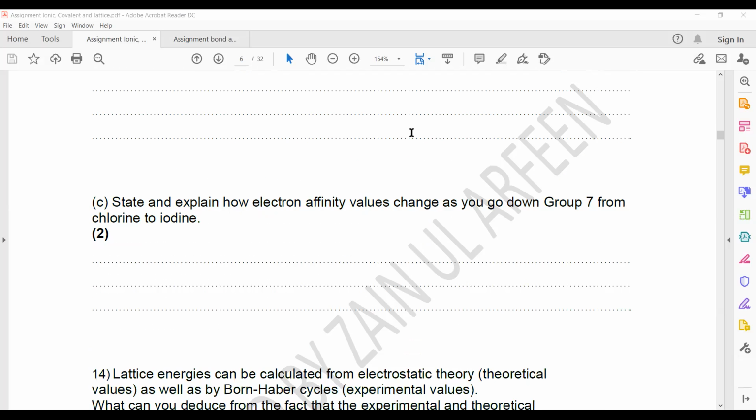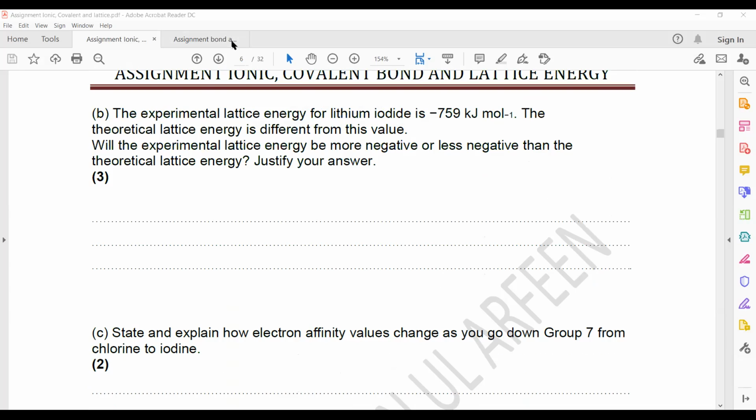The higher means more negative. When I say higher, it means more, because the magnitude is important, not the negative sign. Like on a number line, when we say minus 700 and minus 800, in terms of numbers, minus 700 is a higher value compared to minus 800. But in terms of lattice energy, minus 700 is a smaller value compared to minus 800, because the negative sign shows both are exothermic and the magnitude is higher. It means greater lattice energy.